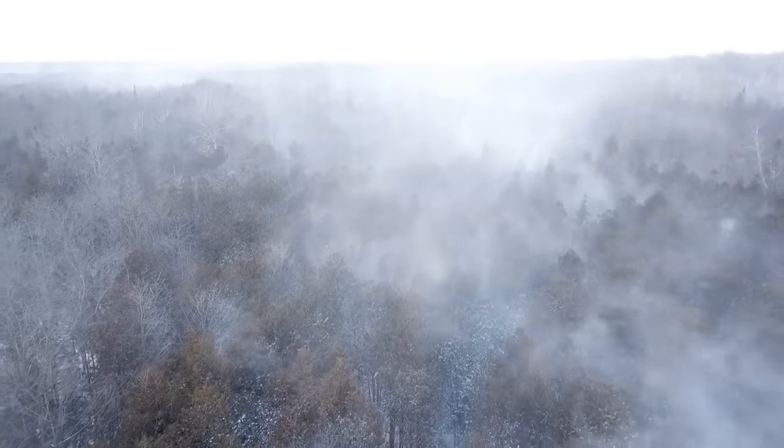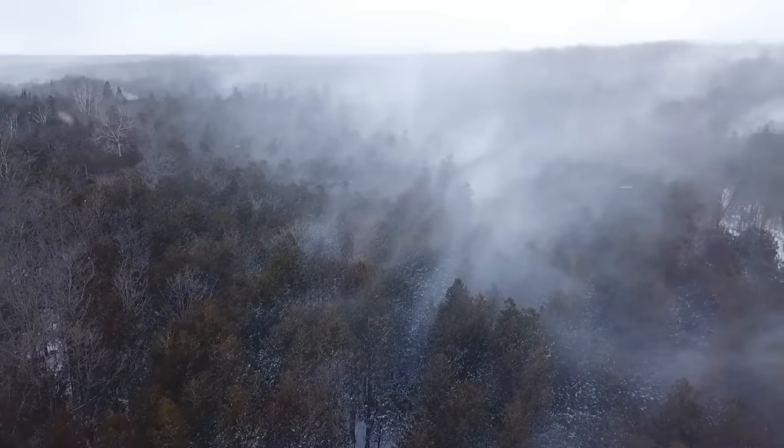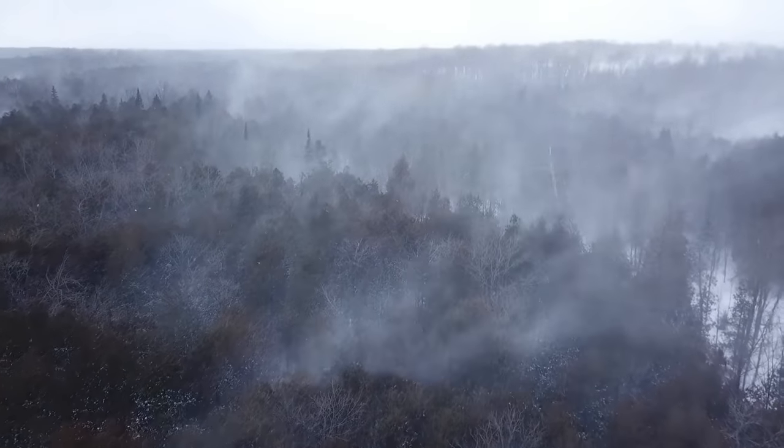I took this drone footage above the cedar forest when the winter wind was blowing particularly strong. My guess is that the wind above the trees was reaching gusts of up to 100 kilometers per hour that day, and I just about lost my drone to it.